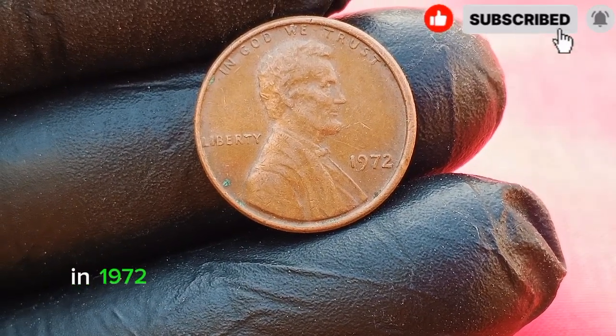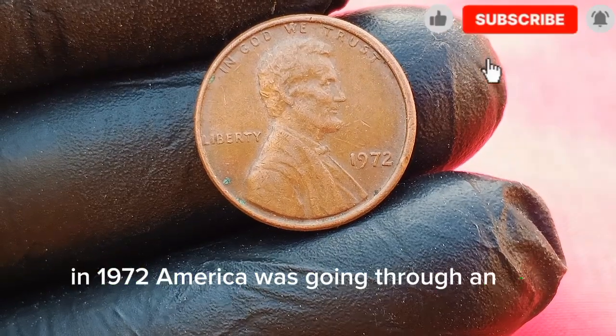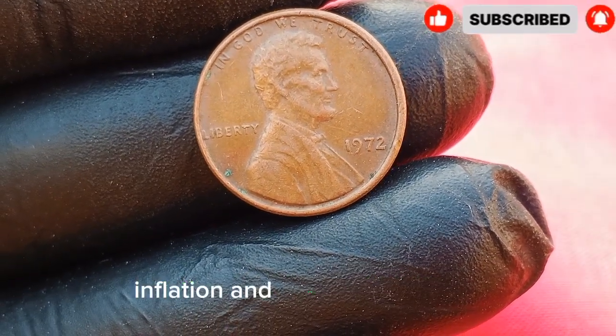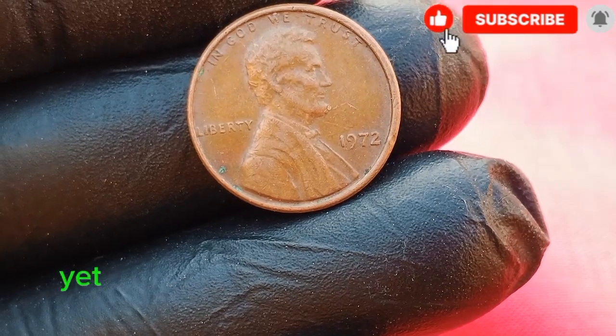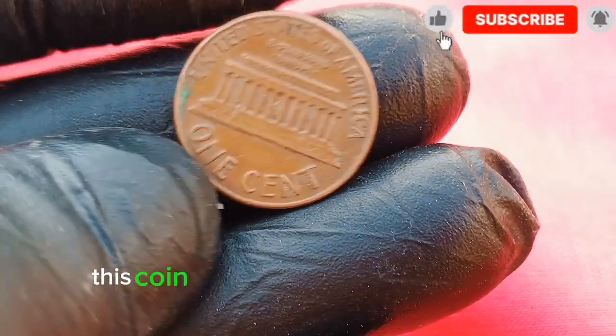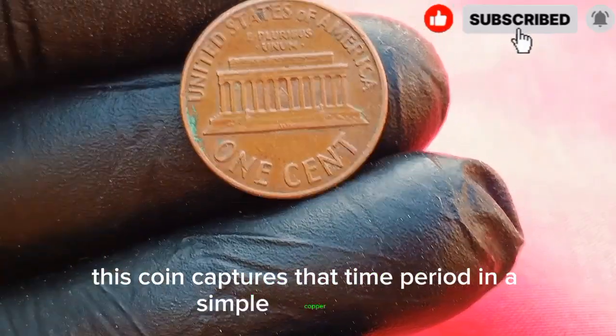In 1972, America was going through an era of economic change, the Vietnam War tensions, inflation, and rising metal prices. Yet the penny remained an essential part of everyday transactions. This coin captures that time period in a simple copper circle.